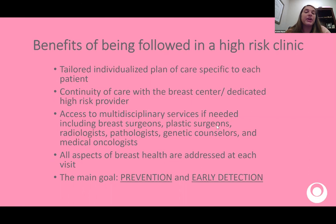I think it's really important that we recognize that all women have a different risk for getting breast cancer. I really think it's helpful to know what someone's personal risk is and to therefore treat them based on that risk and to know what is available. So really the main goal in all of this is prevention and early detection. And I think it's really important that we're catching these breast cancers early. And so we're preventing the morbidity and the mortality associated with this disease. And then we're even able to prevent some of these with the surgery or with the risk reduction medication.